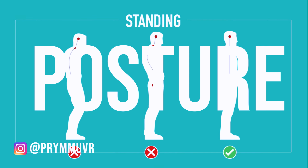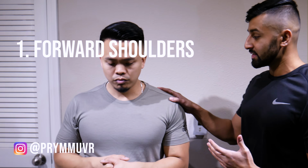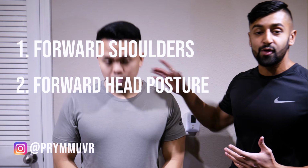So something that we both see in a lot of our patients, no matter what age they are, if they have upper cross syndrome, it's all going to be in their posture. So they're going to have the forward shoulders, they're going to have the forward head, and slightly forward neck posture, which is going to put a lot of stress on their joints, their bones, and their muscles. That's where you get a lot of the tension, a lot of the pain, and even sometimes you'll get nerve compression. So for a lot of you people who work at a desk or have a seated job, you're going to see this posture a lot.